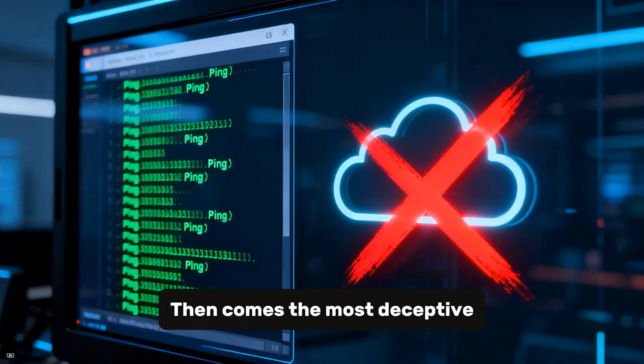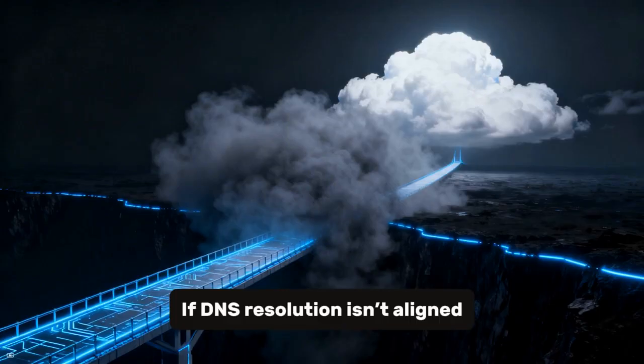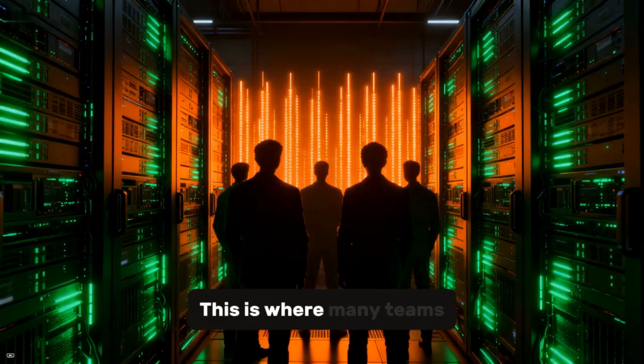Then comes the most deceptive layer, DNS. Ping works, internet works, but cloud access fails. Because in modern architectures, connectivity does not equal trust. If DNS resolution isn't aligned with newer validation and trust models, cloud services may become unreachable, even when everything looks normal. This is where many teams get confused, because everything looks fine till it doesn't.